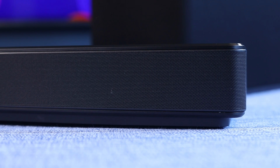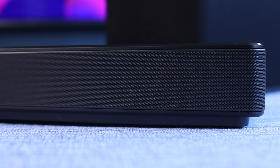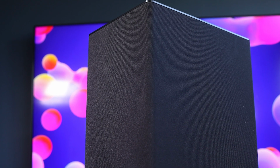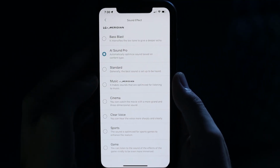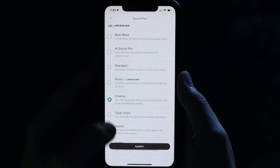The LG is definitely more treble leaning, which for some of you may be what you're after. The sub filled in the low ranges enough, but wasn't that impressive for its size. There was a fair sense of spaciousness, and that comes from being a super wide bar. Having it in the right sound preset is critical to getting a good sound. AI Sound Pro was the best for music, and cinema mode was ideal for movies.